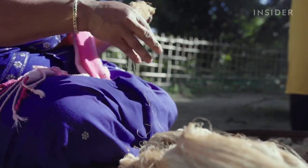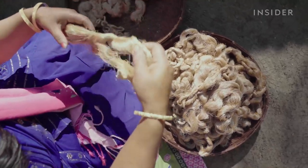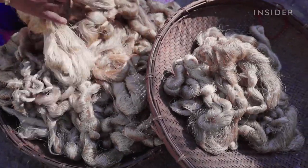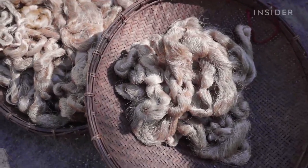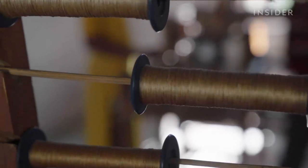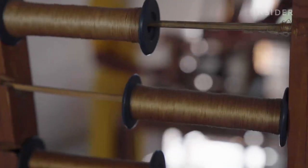The limited supply of authentic Muga silk has led some producers to fill the gap with fakes. To combat the rise of fake Muga, in 2007, the Indian government designated Assam Muga silk as a protected geographical indication, or GI product. This means authentic Muga silk can only come from Assam. But Jatol doesn't believe it's done much to help Assam's Muga silk production.